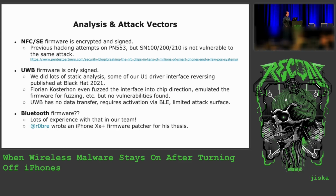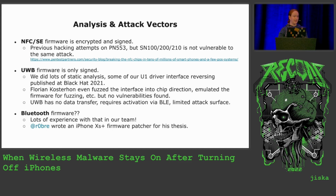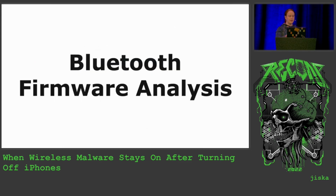But there's Bluetooth. And as I said, I did a lot of things with Bluetooth, and I also supervised Robert for his thesis, and he wrote a firmware patch for all iPhones, including the iPhone XS and newer, so it just works to patch the Bluetooth firmware. It has no signature checks, it's not encrypted, you can just patch it as you want. So I can do Bluetooth firmware analysis and even instrumentation.